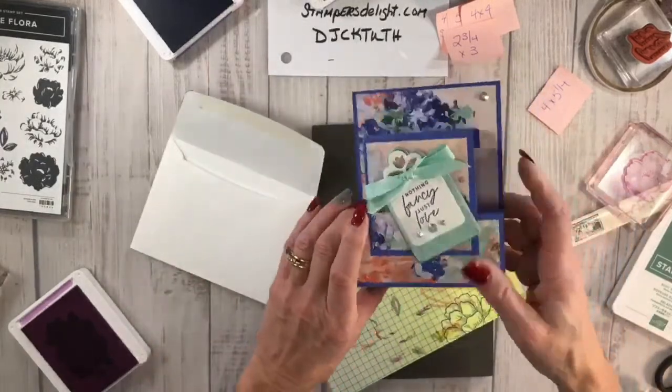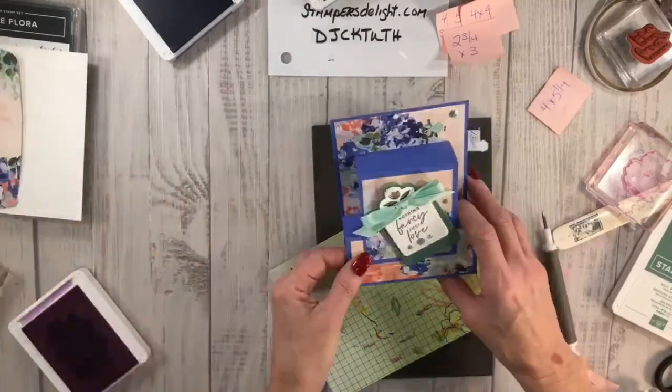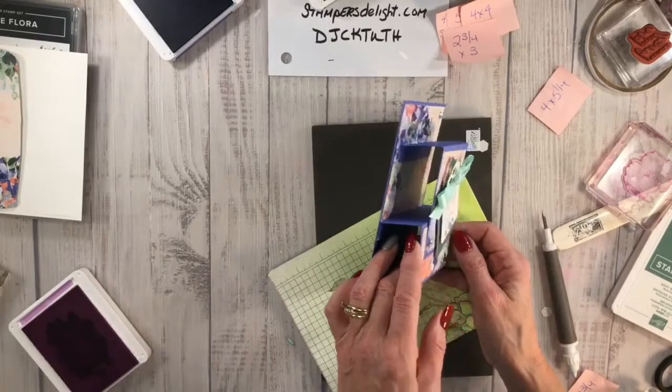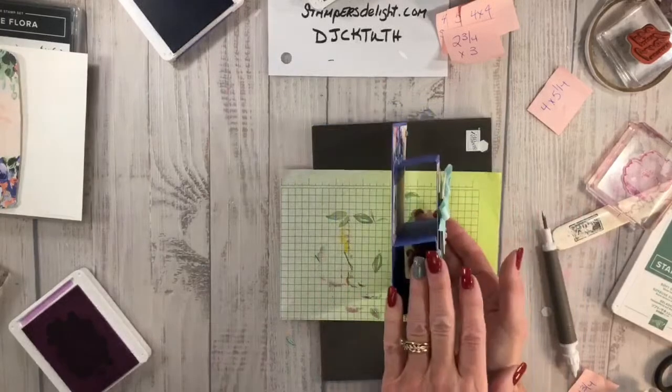And I'm sure this would look good with any stamp set, any of our stamp sets and dies and designer series paper. But this is the Fancy Flora collection. You'll be ordering that on January 5th. Okay, I'll be looking for your order, Denise. Okay, so there we go with that.